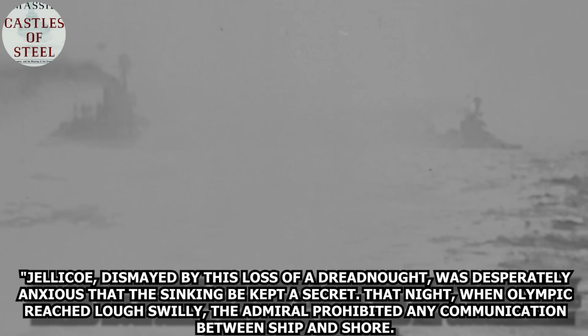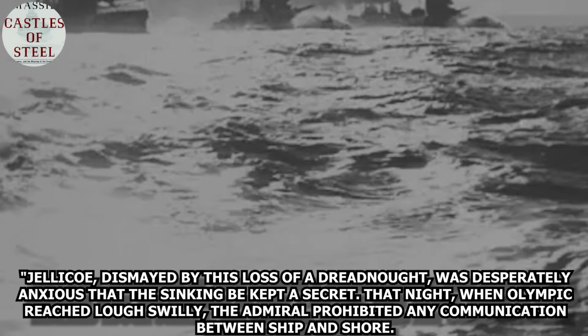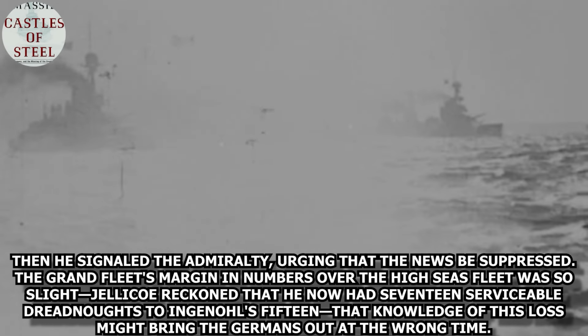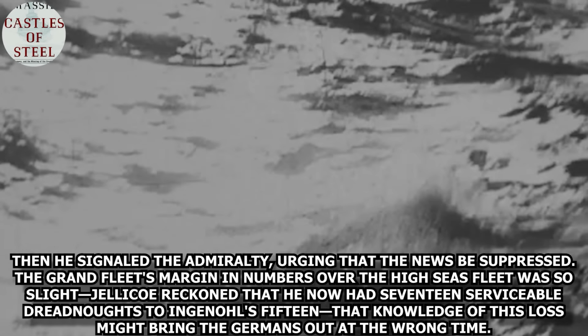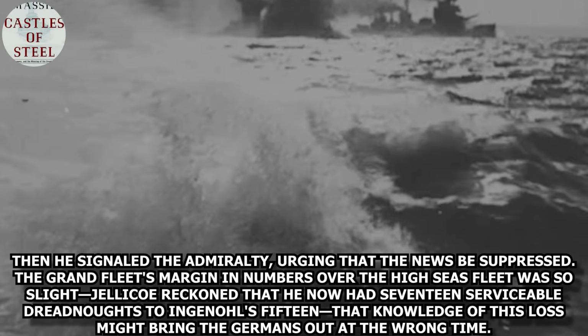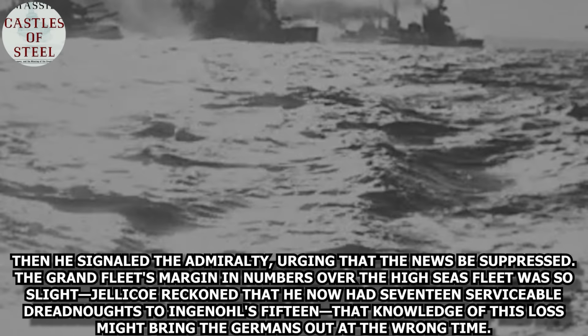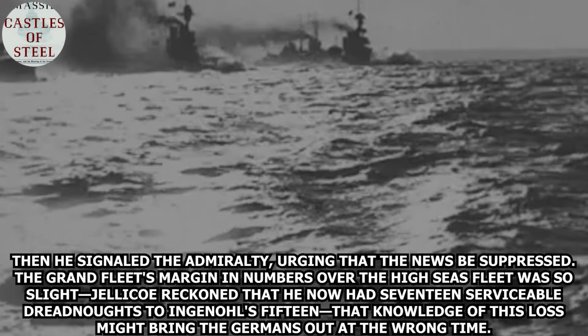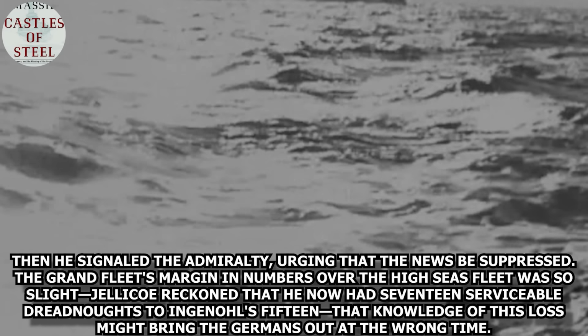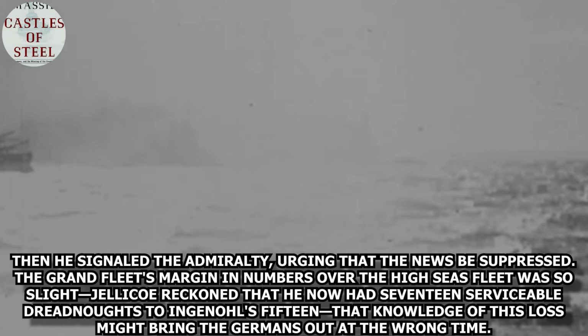That night, when Olympic reached Loch Swilly, the Admiral prohibited any communication between ship and shore. Then he signaled the Admiralty, urging that the news be suppressed. The Grand Fleet's margin in numbers over the High Seas Fleet was so slight, Jellicoe reckoned that he now had 17 serviceable dreadnoughts to Ingenohl's 15. That knowledge of this loss might bring the Germans out at the wrong time.